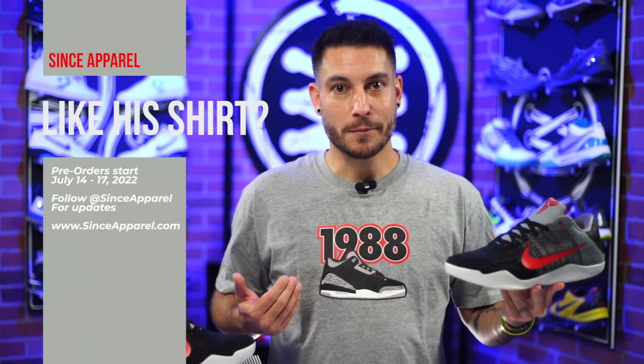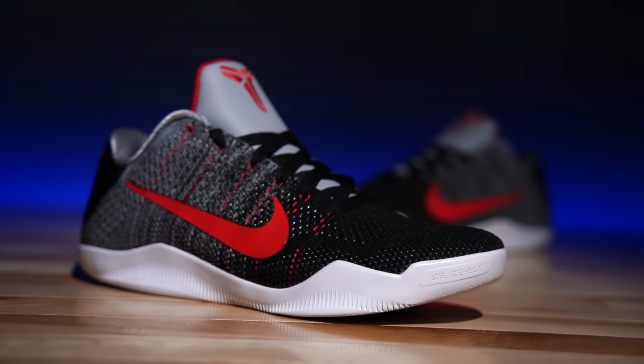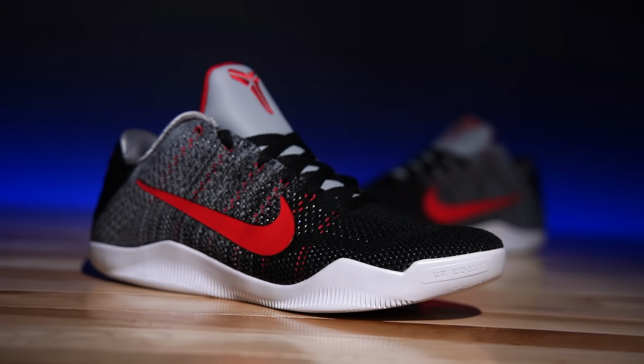So I get that. But like I said, I was searching on eBay and I was like, man, I really want a pair of Kobe 11s again, but I don't want just any colorway. I want the colorway that pays tribute to one of my favorite sneakers of all time. I'm not sure if you guys know what I'm talking about here, but yes, this colorway is based after the Black and Cement Air Jordan 3, which did originally release back in 1988.